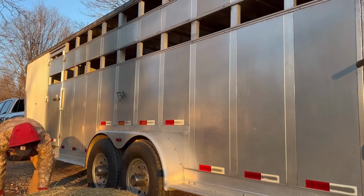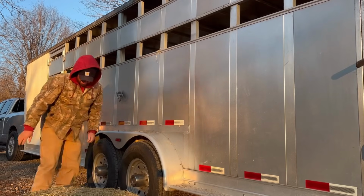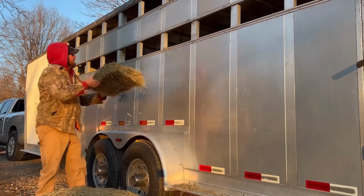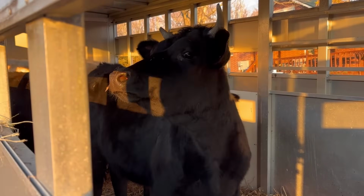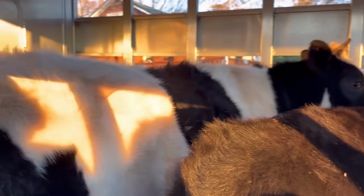Put y'all a little hay in there for you to nibble on. Which I'm sure you're probably going to walk all over it and you won't eat it. They seem all right. They don't seem too upset. But one thing about it, y'all got plenty of room to lay down in there. I hope you do before you get comfortable. We pulled the feed trough out of there, so that's not going to be in their way anymore. They eat all the feed.